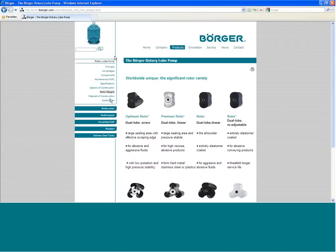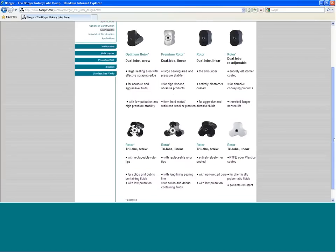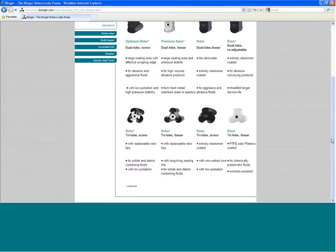If you scroll down a little bit more, Bob, on this page, one of our more unique rotors and kind of the highest in demand rotor is our rotor with removable tip. And you'll see down there on the bottom left-hand corner the tri-lobe screw rotor and the tri-lobe linear rotor with removable tips. So this is a patented feature that we offer.